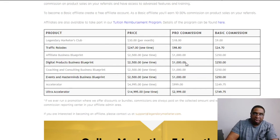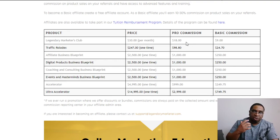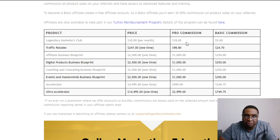And you may not always make sales, but you can always build your list, and then you can go and remarket to those people. And now that's traffic that you own. So now it doesn't cost you any more money to market to those people.